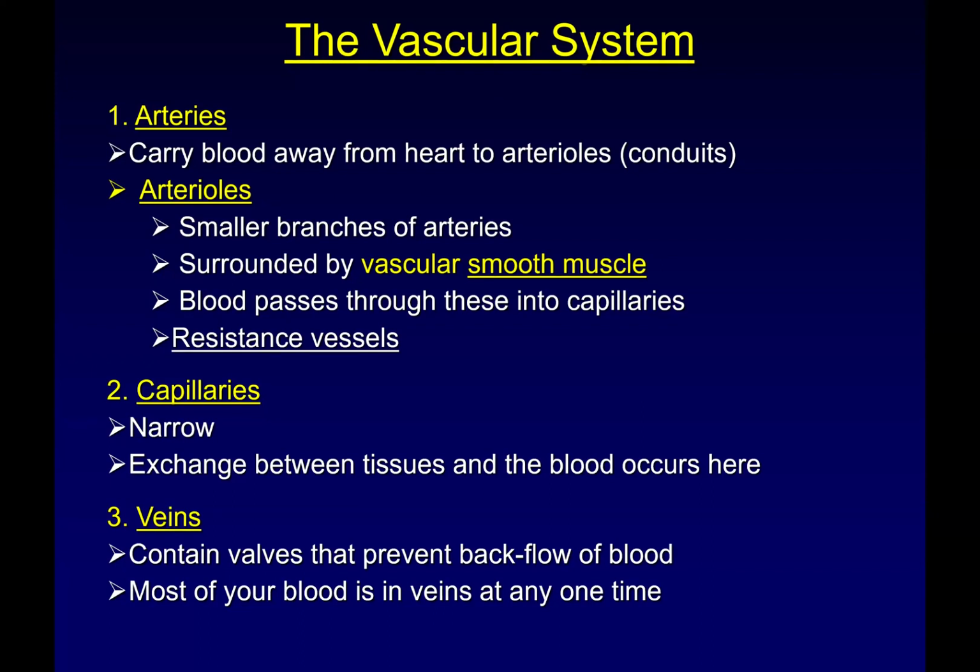For the most part, veins generally don't have a lot of smooth muscle. They don't have a huge capacity to change things. Capillaries don't have any. Capillaries are tiny, tiny vessels, generally only wide enough to fit one red blood cell through at a time.